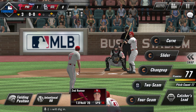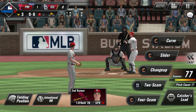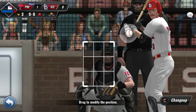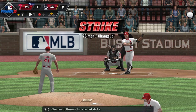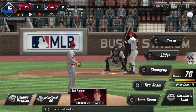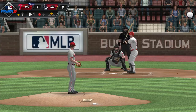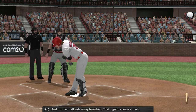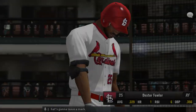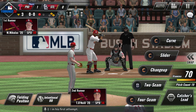Miles Mikolas will dig in. Here's the windup. Now the pitch. Changeup thrown for a called strike. He waits. Now the pitch. And this fastball gets away from him. That's going to leave a mark. Dexter Fowler will go for another one. He grounded out in his first attempt.